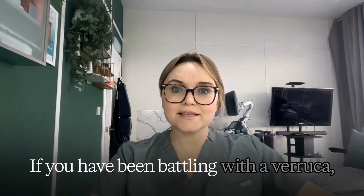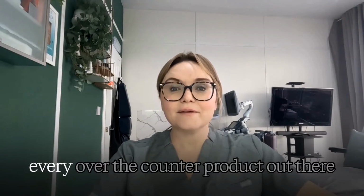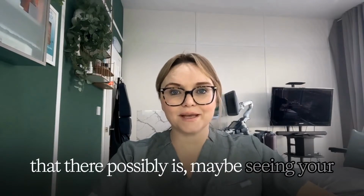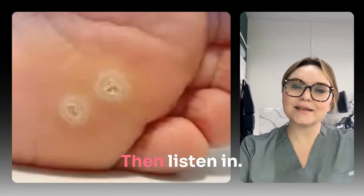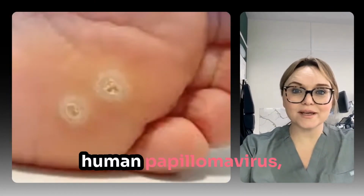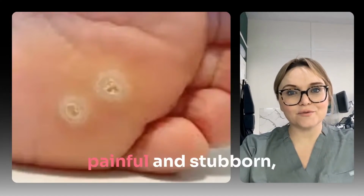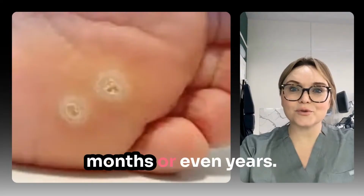If you have been battling with a verruca that just will not shift, even after using every over-the-counter product out there, maybe seeing your GP and you're still getting nowhere, then listen in. Verrucas are caused by the human papillomavirus, and while they're really common, they can become really painful and stubborn, especially if they've been hanging around for months or even years.